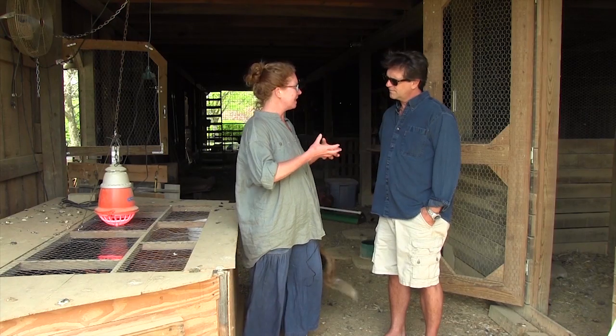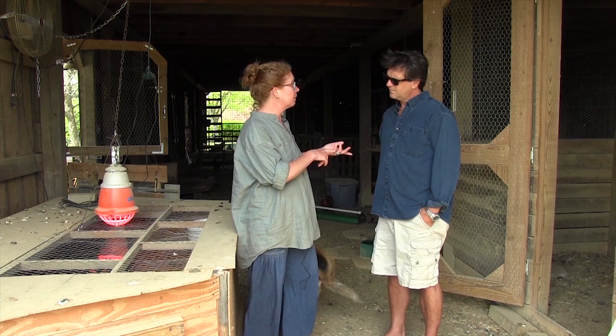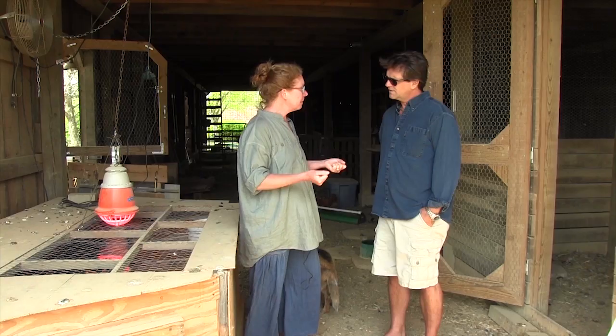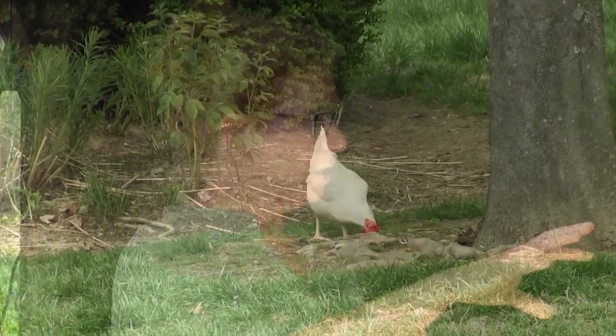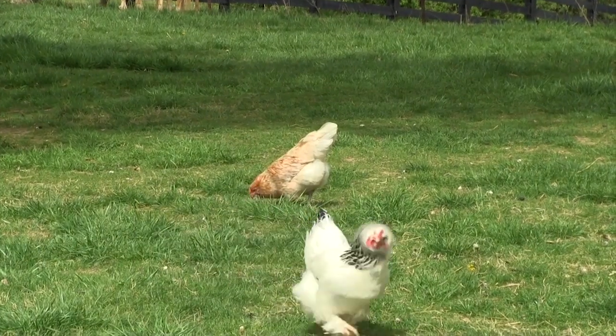Mm-hmm. They're raised to 10 weeks, so you get some enzyme action that you wouldn't get from a chicken that was maybe, many of the Cornish crosses are processed at 6 weeks. So having a little more age on it actually is a good thing. Meat is muscle, right? So their ability to move around and forage a little more freely is also going to work to the advantage of the end product.